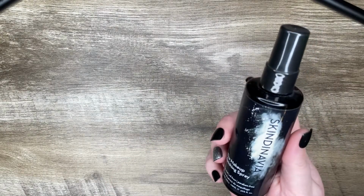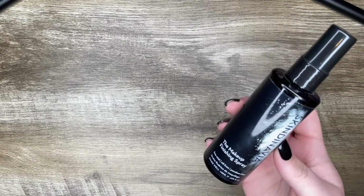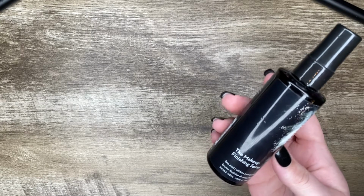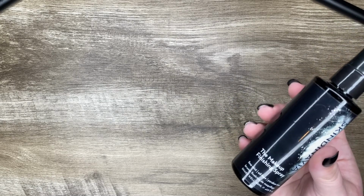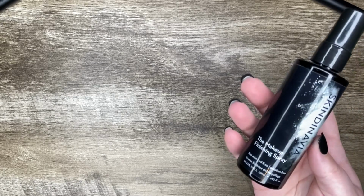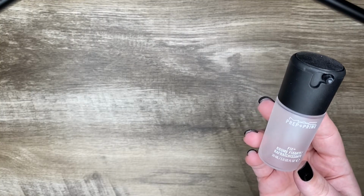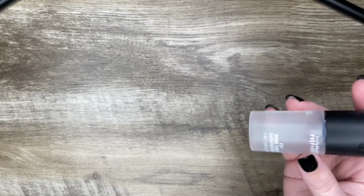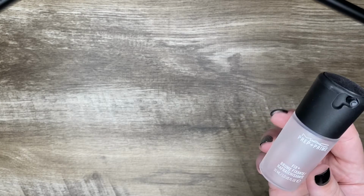For setting sprays, I have the Scandinavia Makeup Finishing Spray. This is pretty much my everyday setting spray. I've gone through a couple bottles of this now. I think it gives a beautiful finish, a beautiful glow. It melts all the powders into my skin and everything just looks flawless. I also love the MAC Prep and Prime Fix Plus. This is just a little mini bottle and it's almost empty, but it has a similar effect to the Scandinavia for me, and I pretty much love them both equally.